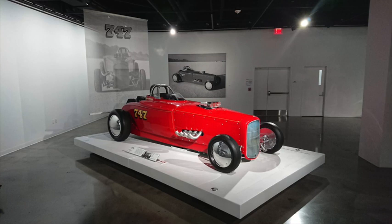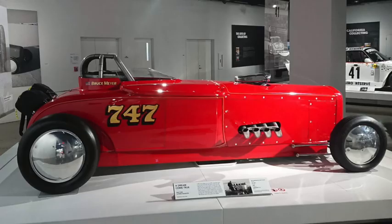Imagine doing 200 miles per hour in that. It's a proper roadster, isn't it? It's beautiful. Looks like a fire engine. It is fire engine red. The numbering, all the design. Yeah, 747 on the side. I wonder what the significance of that number is for him then. But it is a testament to lightweight, efficient design from a 1929 chassis. Incredible.